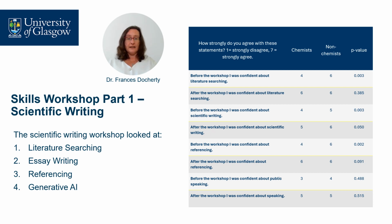And we found that some of the students were chemistry students majoring in chemistry, but another cohort were taking chemistry only for this year and will major in another degree, probably a biological science. We found that the non-chemists were much more confident in most of the skills compared to the chemists. At the start, the chemists were inferior in terms of literature searching, scientific writing and referencing, but by the end of the workshop they had improved and there was no statistical difference between the competence of the chemists and the non-chemists.